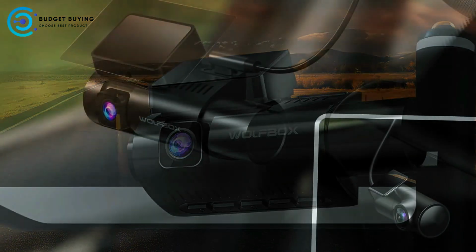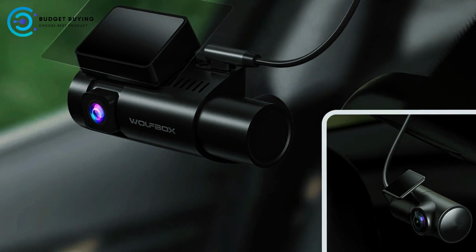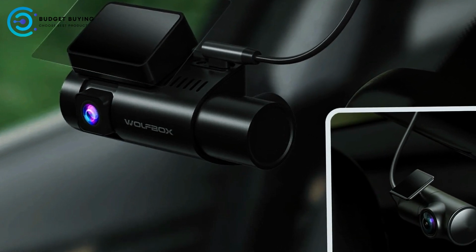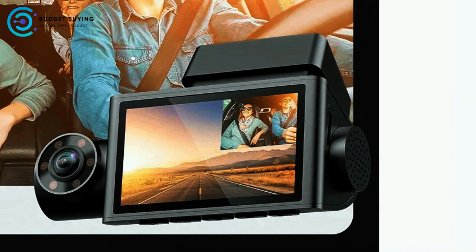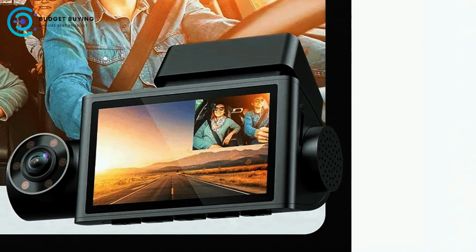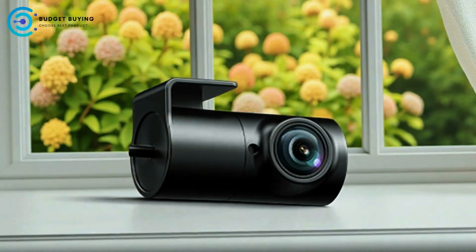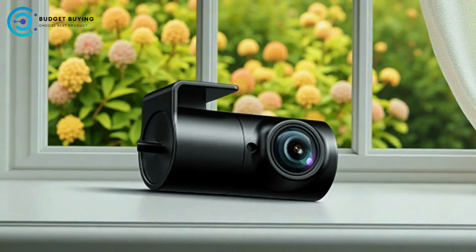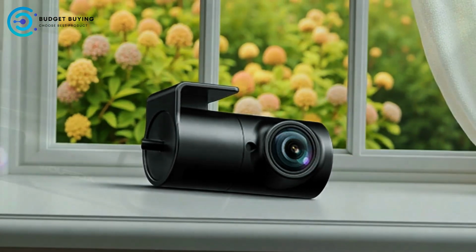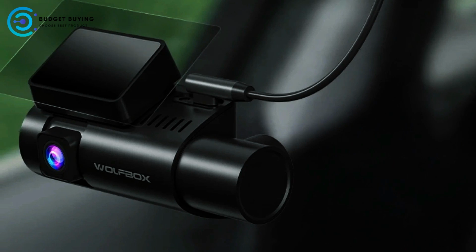road. Equipped with an advanced Starvis sensor and 6 infrared LED lights, the I07 captures clear footage even in low light or nighttime conditions. This makes it especially suitable for rideshare drivers, offering protection and accountability around the clock. Built-in GPS functionality accurately logs speed and location data, viewable during video playback on a computer.